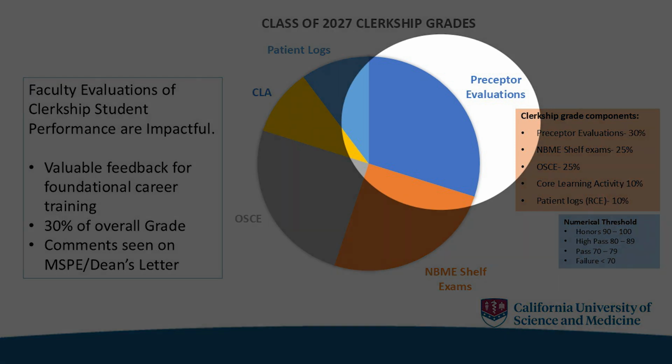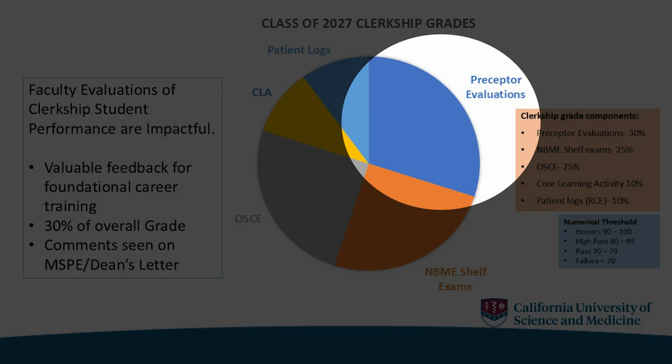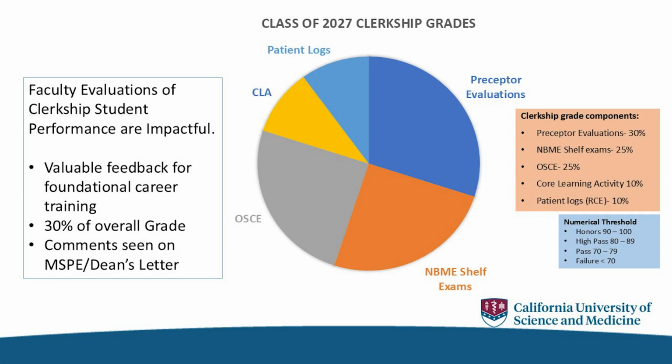I'd like to share where the assessments for students' performance in their core clerkships land, and how your appraisal of their performance when they're rotating with you and taking care of your patients is represented in their transcript, their overall grades, and dean's letter. You can see here that 30% of the student's core clerkship grade is comprised by the component of a faculty's evaluation of their clinical performance.